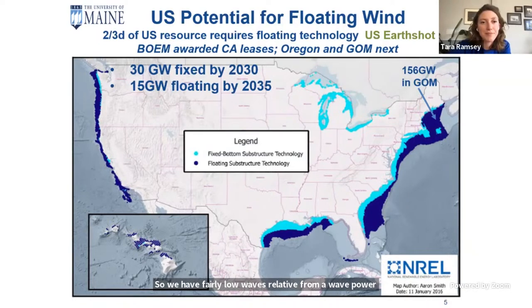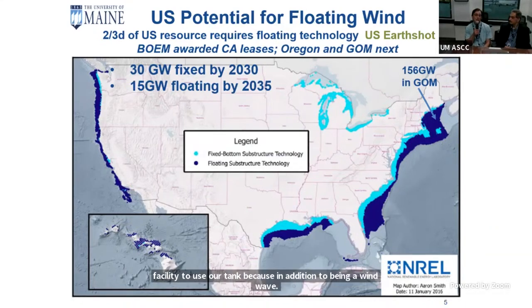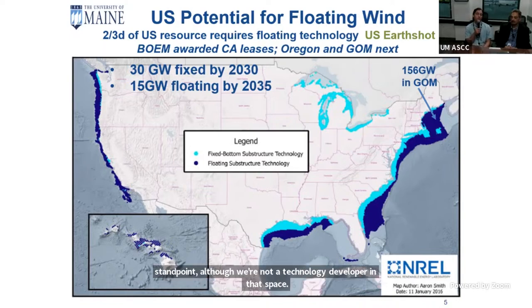At the university, we've been testing wave energy devices in our tank. When we're not testing wind turbines, we're usually testing wave devices. We've tested about 20 different designs from commercial companies around the globe that have come to our facility to use our tank because in addition to being a wind wave basin, it also is one of the deepest tanks in the country. We're about 5 meters of water depth, which is a unique facility. So we're doing a lot of work in that space and we're supporting those efforts from an engineering and testing standpoint. Although we're not a technology developer in that space, we are providing engineering and testing services in that field.